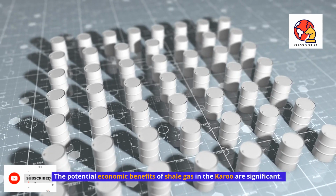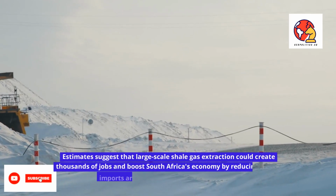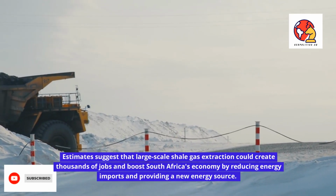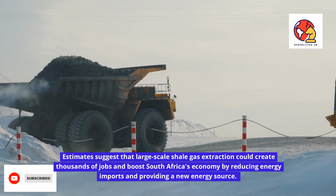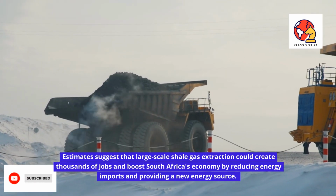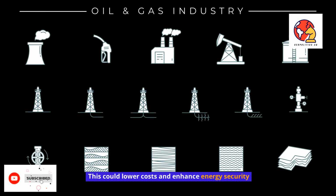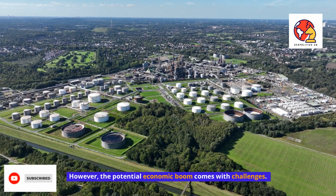The potential economic benefits of shale gas in the Karoo are significant. Estimates suggest that large-scale shale gas extraction could create thousands of jobs and boost South Africa's economy by reducing energy imports and providing a new energy source. This could lower costs and enhance energy security. However, the potential economic boom comes with challenges.